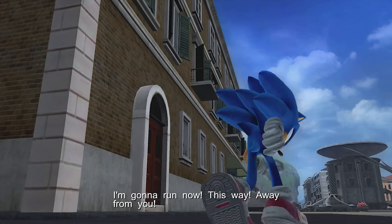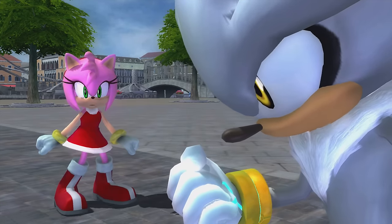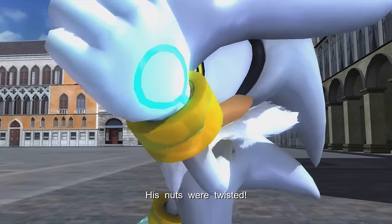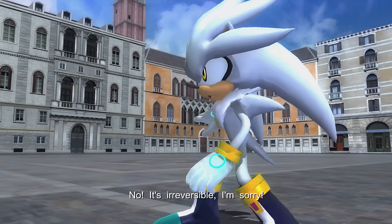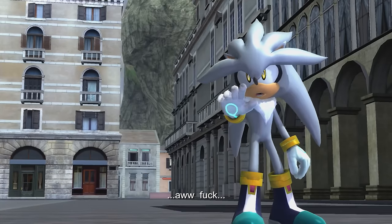I'm gonna run now, this way, away from you. His cock used to be this big. What did you do to him? There will be repercussions. Come on. I had him just where I wanted him. His nuts were twisted and everything. There's gotta be a way to bring back Sonic's dick. No, it's irreversible. I'm sorry. You're cringe. Oh, fuck.